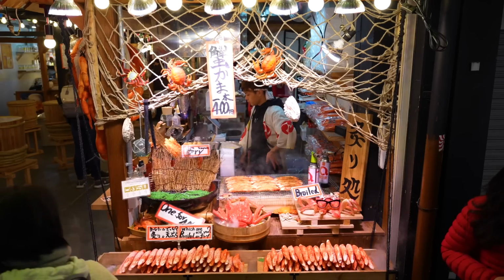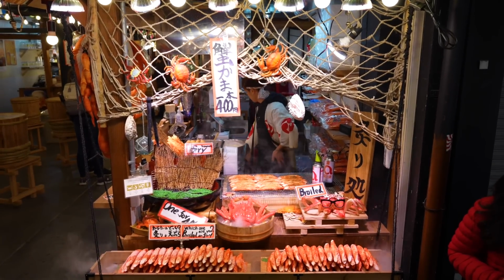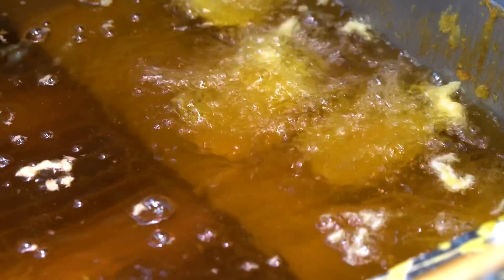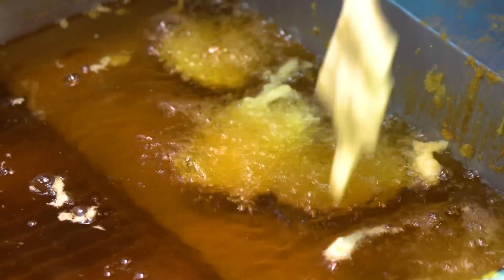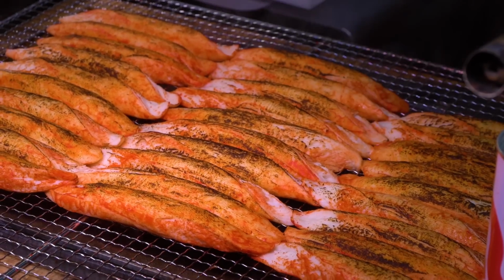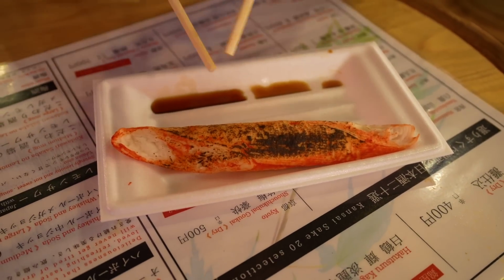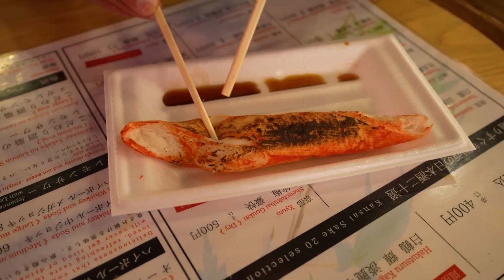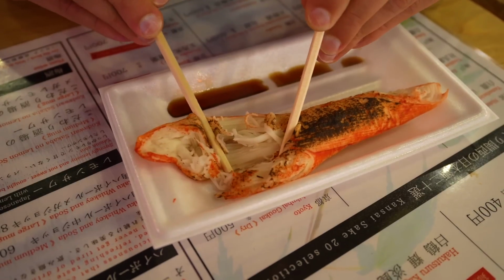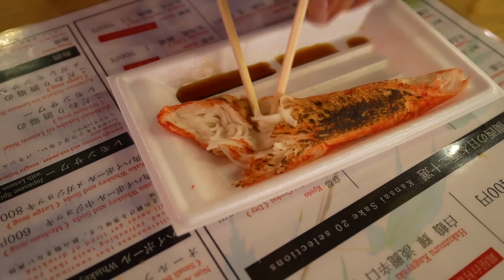So we just stopped at another shop that's selling all kinds of different things. They're making some fresh tempura, so battered and fried, but they also had this really interesting looking thing. It looks like crab leg, but it's not totally a crab leg. This is it right here. You can see it's way too big to be an actual crab leg. This was 400 yen. It's actually a mix of crab and fish cake, so it's like imitation crab.